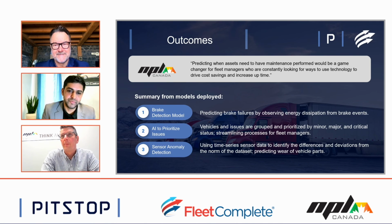Yeah, awesome. So I think that's what we wanted to talk through, is just showcase how AI can be used today in fleets and vehicles on the road, and that this kind of technology will be introduced into all vehicles in the coming years.